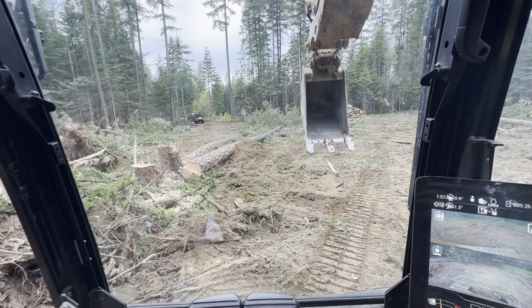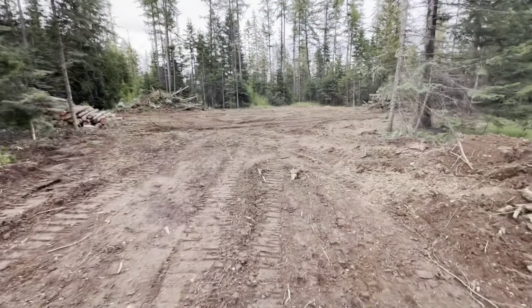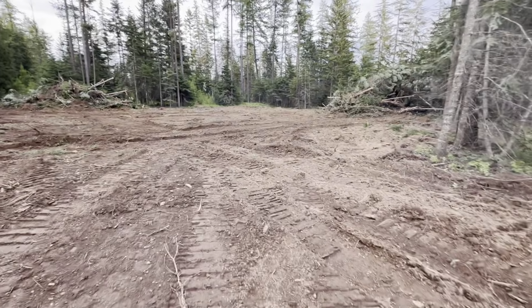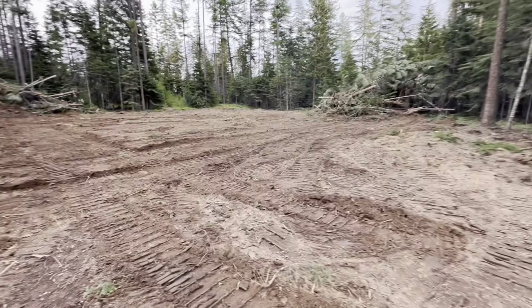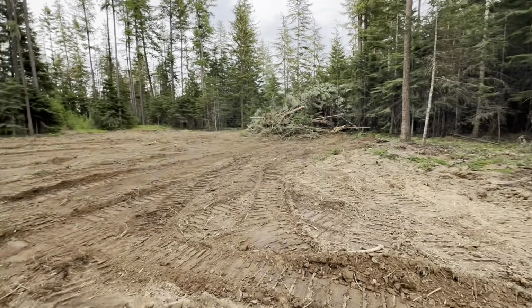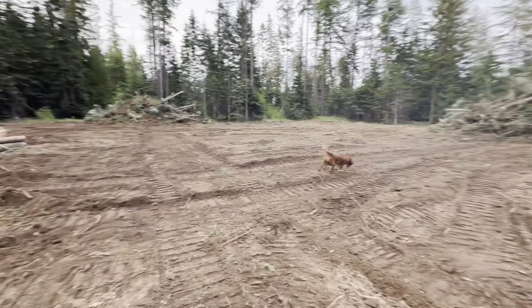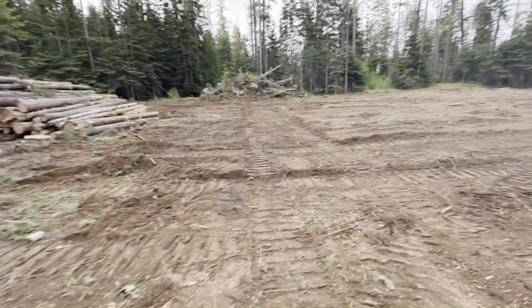So anyways, I'm gonna work on this pile here. I'll be right back with you. Okay, it's the very end of the day. I've only got the machine tomorrow, and it goes back the next morning. So I would really like it if I could get this pile over there, but that's at least an hour of work with that machine. Smaller machine would take a lot longer. And then all the logs here.